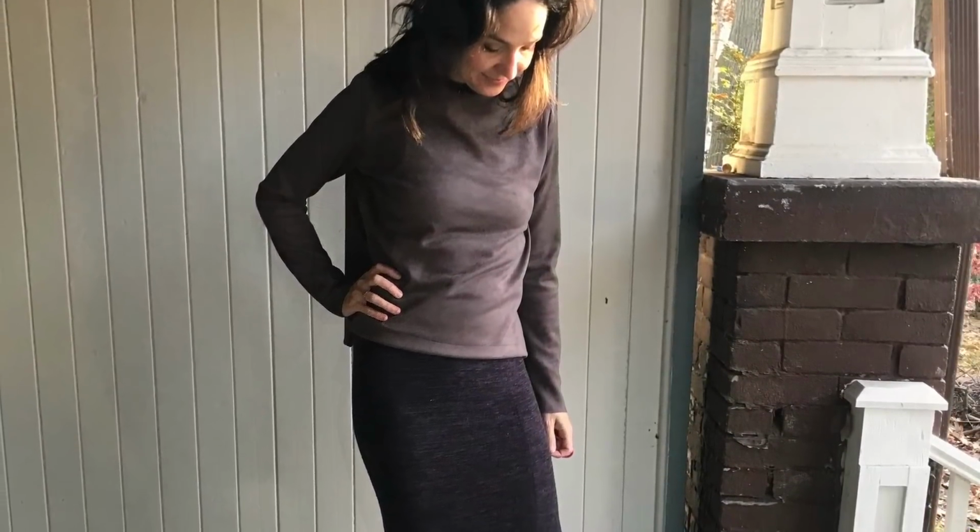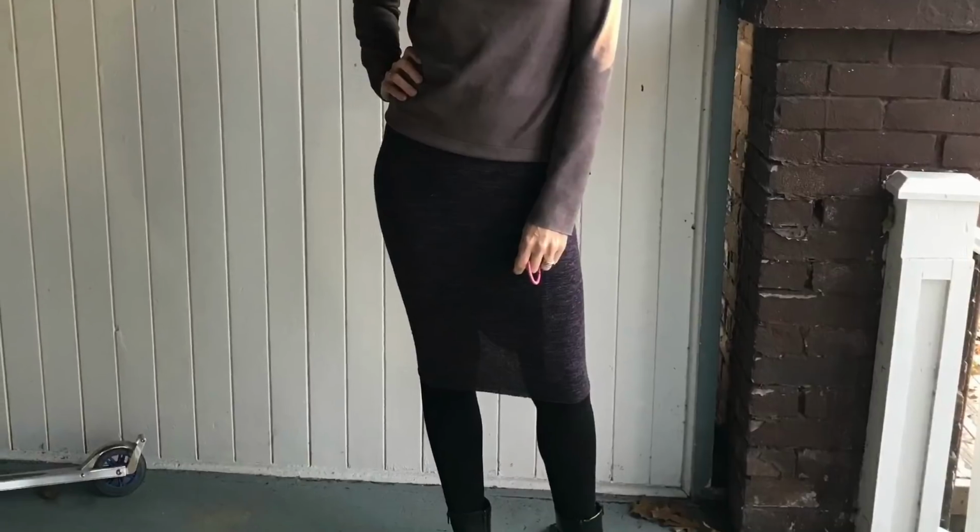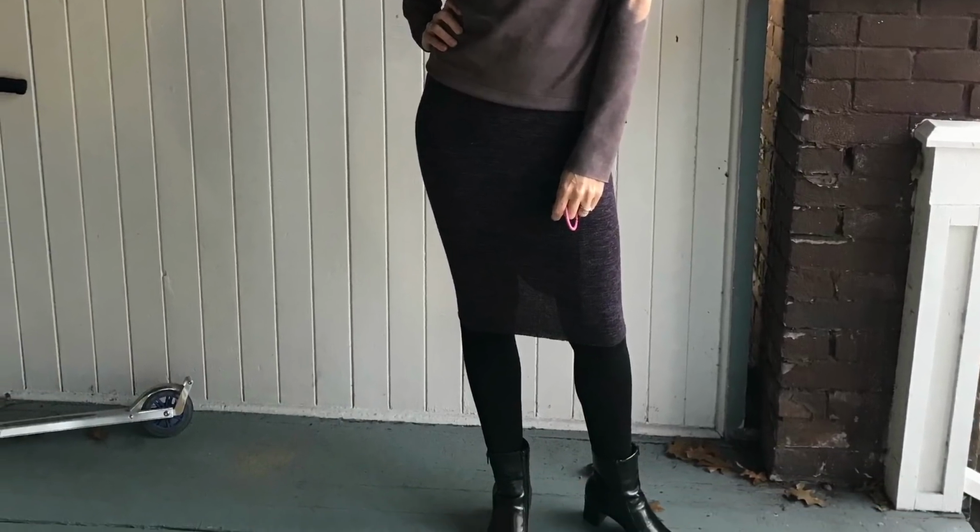It fits me perfectly, and it's literally just 2 pieces and a waistband zigzagged into it. Very, very comfortable. And I added boots and leggings underneath, and it was just this very warm, autumnal, cozy outfit. And I'm definitely gonna be wearing that one again. It was nice to kind of be forced to try out that top with something other than just jeans, because that's mostly what I've worn it with.